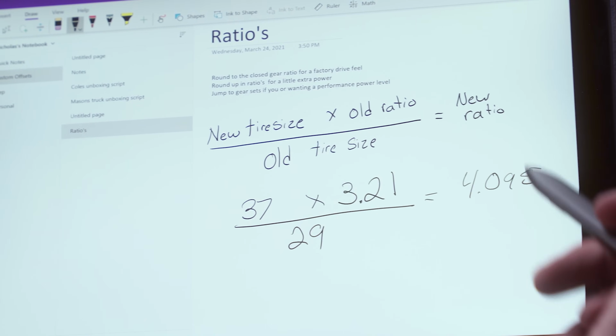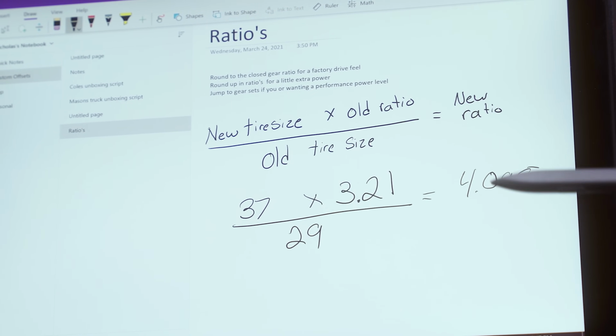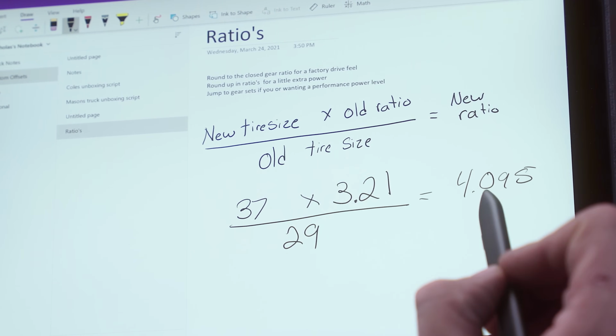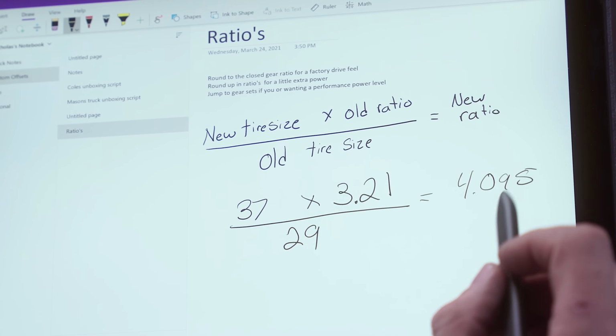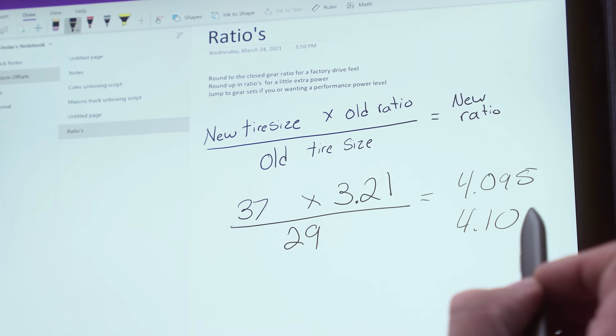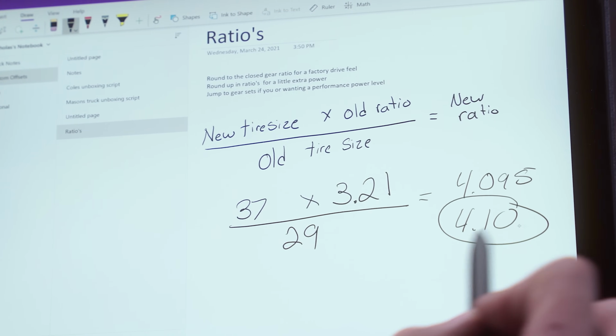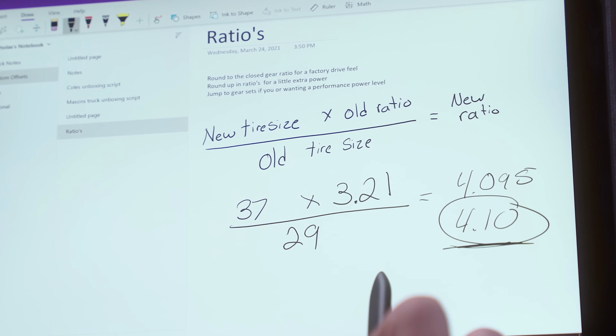Again, this math is going to be just for Jeeps when I'm talking about the actual specific ratios. So I know the Jeeps had a 4.10 gear ratio. So we're going to round this up to a 4.10 gear ratio. This is the new ratio that we need to be able to support the 37-inch tires.